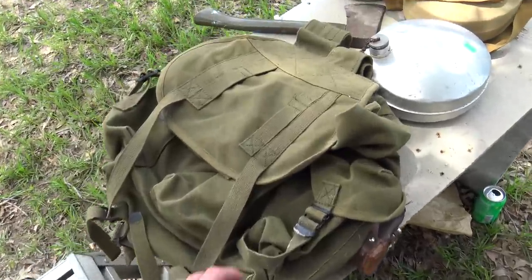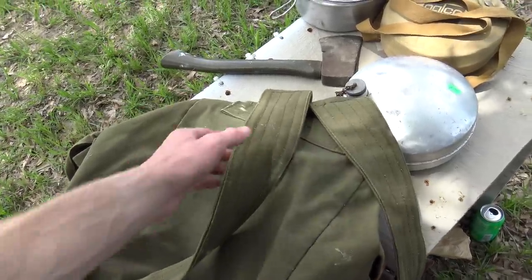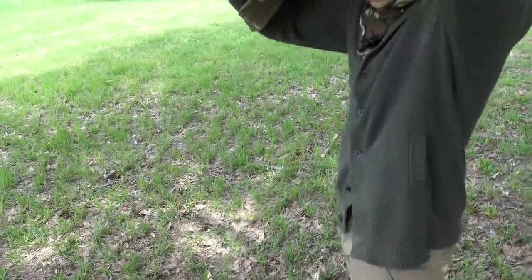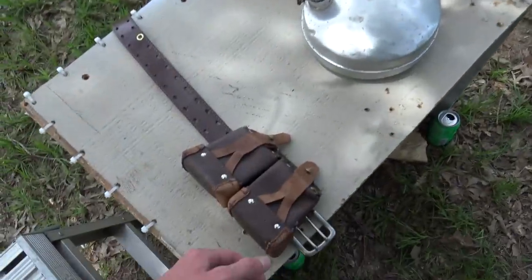So first up, Corbin's backpack. As you can tell, there's no leather and the condition is already really good. So I don't think we really have to do anything to it. So I guess you could go ahead and put that on. It looks good.